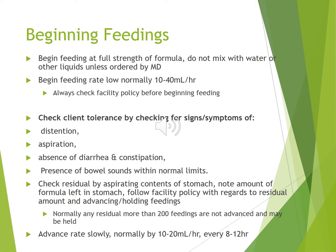We're going to check the residual by aspirating contents of the stomach, and we're going to note the amount of formula left in the stomach, and then we're going to follow facility policies with regards to residual amounts and advancing or holding the feedings, because if you're having large amounts of residual, it probably means they are not tolerating that feeding very well. Normally, with any residual more than 200, it is recommended that you do not advance, and you may even want to hold the next feeding.